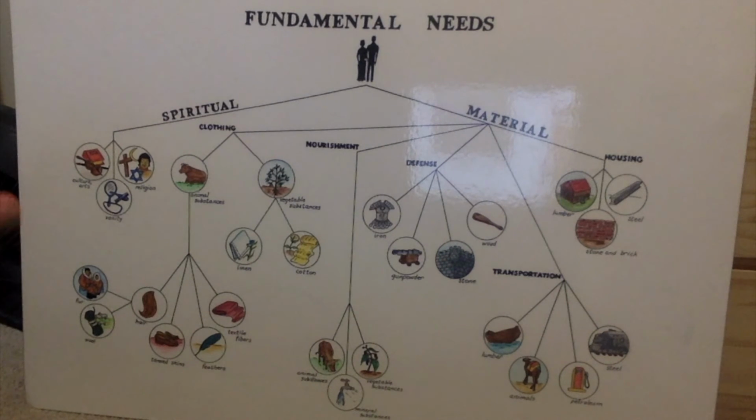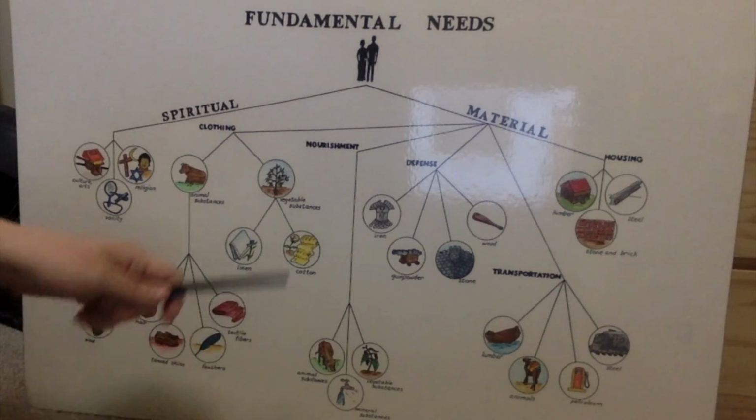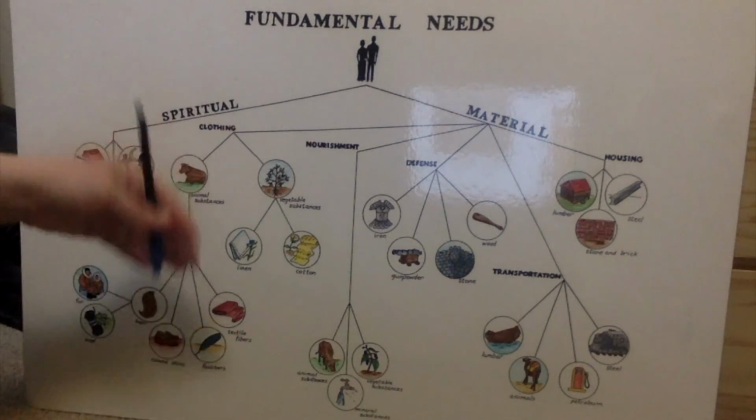Or, in my last suggestion, and I actually think this would be really, really cool because it could spin off a great creative writing project, is to make up a culture and fill all these things in for them. Okay, so what kind of housing did they use? What was their transportation? What was their defense? What was the food they ate? What was the clothing they wore?